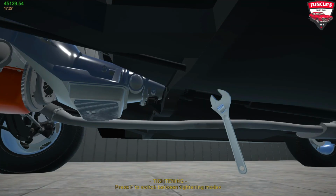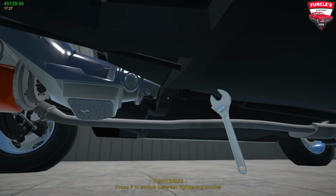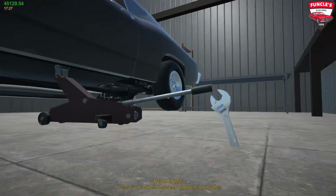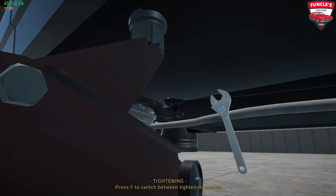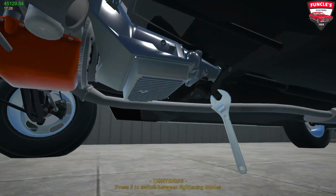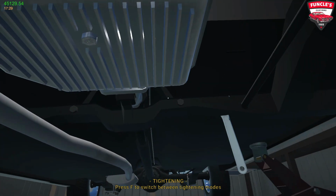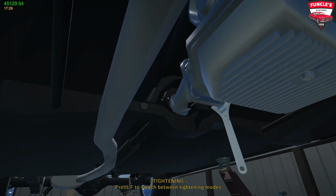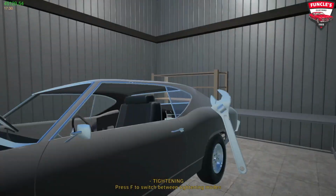Alright, these drive shaft bolts are a little bit hard to get. Alright, we just need to get our fingers over the one over there. I could barely see it. There we go, we've got them all. So that is a win for us.